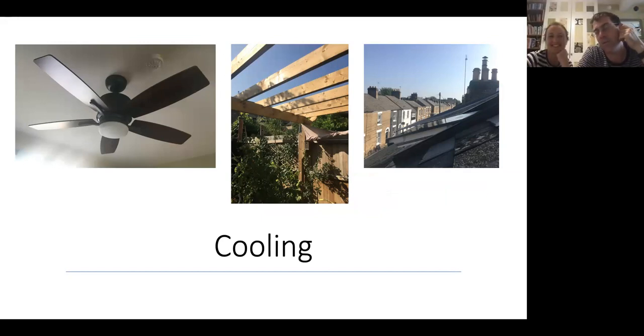And then in terms of shading, we've got the pergola in the garden, so we're going to grow a vine over it, and we've actually got a shade cloth that we put up this summer. Just to say, the house is south-facing, so the back of the house and the garden typically get very hot. And you can see this photo on the right. That's a roof light with the external blinds.